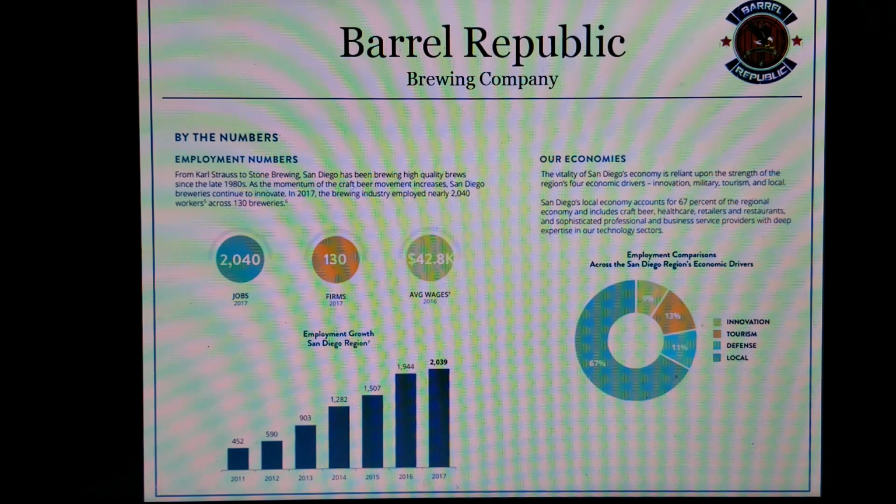So I mentioned earlier what we're doing in terms of the economy and how we're supporting the economy. And this is important because as we secure this prime piece of real estate, we have to prove that we're actually going to support the economy here. So you can see here the beer brewing companies have provided over 2,000 jobs here in Southern California. I'm just talking about San Diego as a city, in the actual county of San Diego. So we have been providing a lot of jobs here.